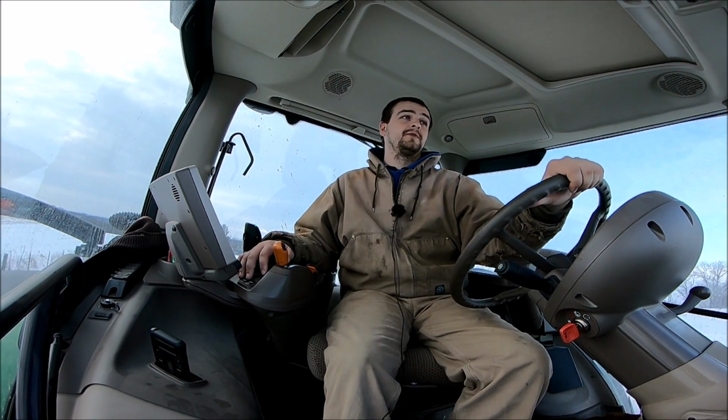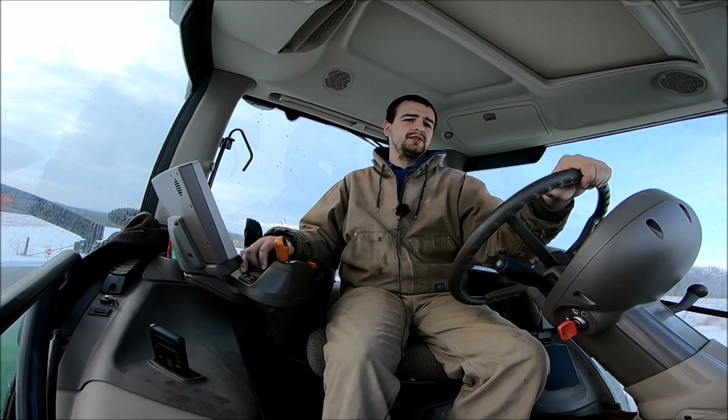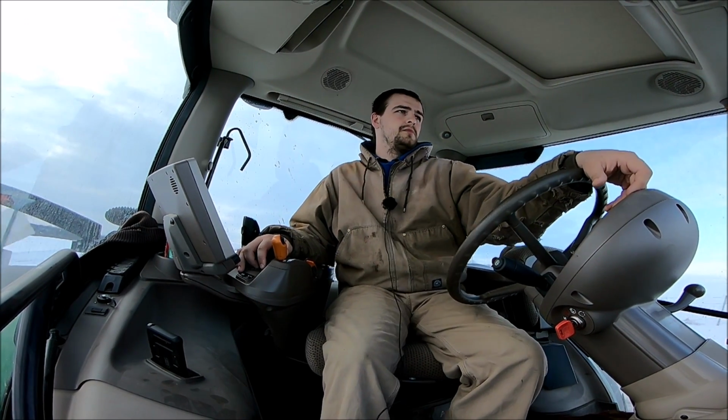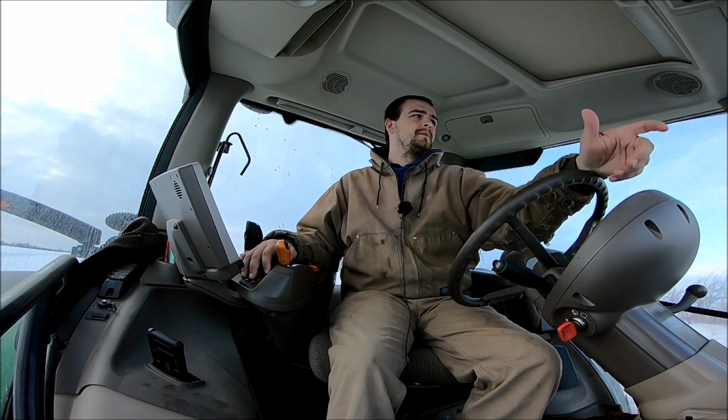I only have a bucket on the front of this loader. I did not ask for this tractor. I didn't ask for any tractor specifically. This is actually just a tractor to use while the 7600 is getting worked on. That tractor was only supposed to be up there for a week. We're going on, what will it be, 3 weeks tomorrow or something like that, or a little over 3 weeks.